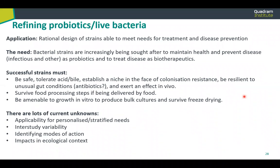Obviously in microbiome research, we're very interested in using bacterial strains to maintain health as probiotics and to prevent infection, but also potentially as biotherapeutics to treat disease. To do this, we need strains to be able to do lots of things. Obviously they've got to be safe. They're going to have to tolerate acid and bile in transit. They're going to have to establish a niche in the face of colonization resistance. They might need to survive unusual gut conditions and dysbiosis, as they might be applied to prevent that or deal with it. And then they have to exert some kind of beneficial effect.